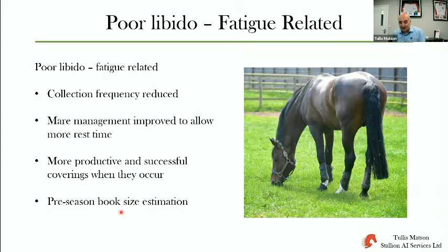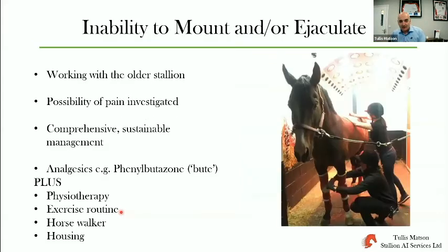So in other words, what we're trying to do is find out what that stallion can realistically do. And we see the same with the AI side. Some stallions we collect off can literally only do one mare per collection. Some can do five or six. So Bart, on your stallions, do you have some stallions that I presume you can split the semen quite a few ways, can't you? I presume you have some very good production. Every stallion is slightly different in the amount of semen they produce.